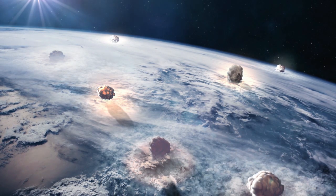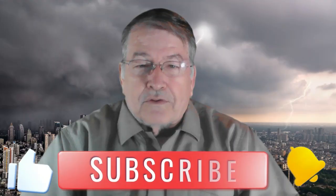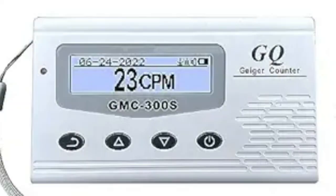And having a Geiger counter, which measures the amount of radiation that's close to the device, or a dosimeter, which measures the accumulated measurement of radiation, would be very helpful. Now, the particular gear that I'm reviewing with you, the GMC300S, includes both of those features. And it's quite economical considering it's a scientific device. It's $67 on Amazon, and it is unbelievably easy to use.